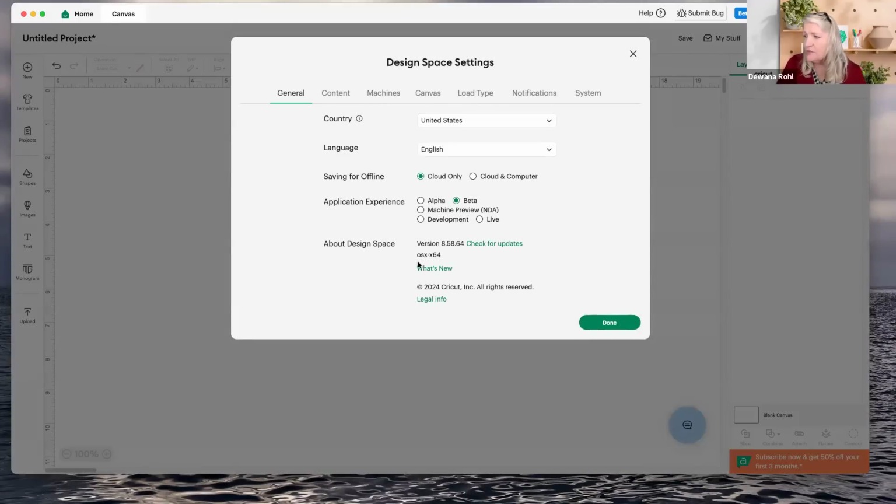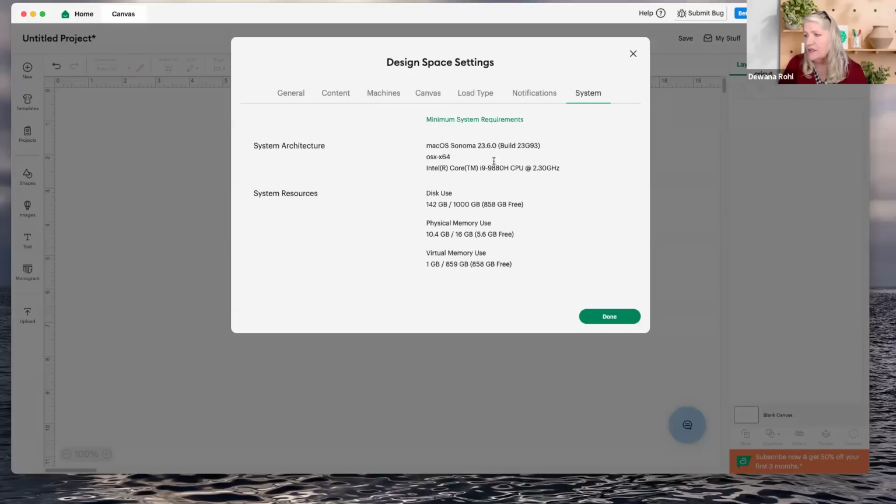It's got a lot of general information. Here you can go in to check for updates. You have your content settings that we've talked about in a previous video, but we have system settings here as well. This is a great place to go if you are having problems with your Design Space and it may be running a little bit slow. This will tell you what your computer has available to run the Design Space program. So it's a really great place to go.